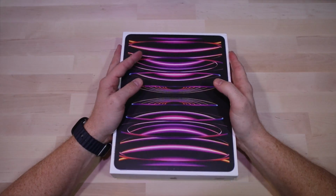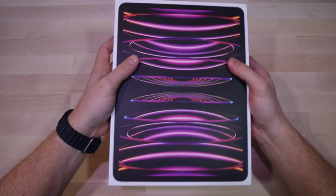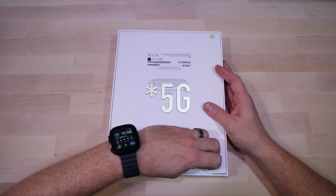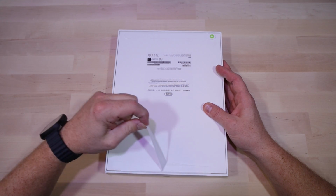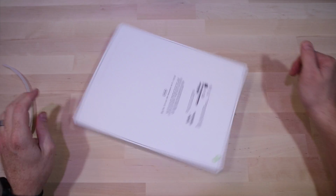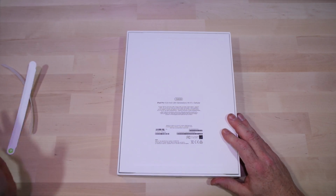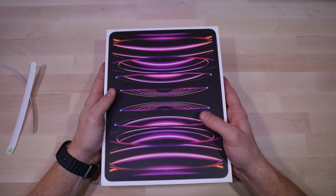Yeah, so I've got the 2022 iPad Pro 12.9-inch here. I went with the 256 this time and the LTE because I don't necessarily need the extra 8 gigs of RAM. I thought I'd do video editing on this thing originally when I got the 2021 version, but never really happened. I ended up just doing administrative stuff on it.